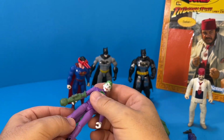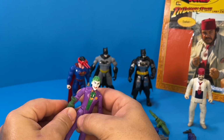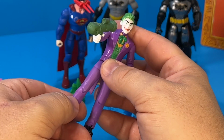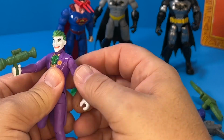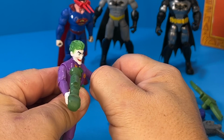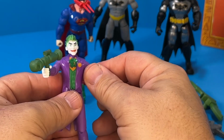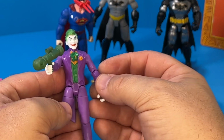He's got his retractable boxing glove, whatever that gun is. Oh, and yep, okay, well, this is why I didn't want to articulate the Batman. I could feel that his legs were going to break, and I've already broken a leg on the Joker. But I mean, it was $5, so perhaps that's why these are at the dollar store. Maybe they had a really bad run, and well, I don't know.